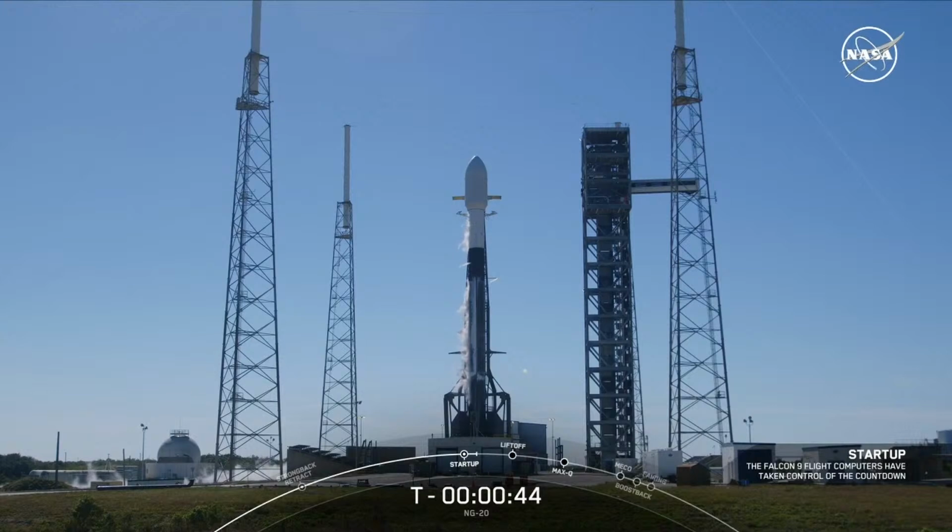Both stages of Falcon and Cygnus NG-20 are now go, pressurized for launch. The range remains go for launch. A pristine day for a launch from the Space Coast. T-minus 40 seconds and counting. 30 seconds.